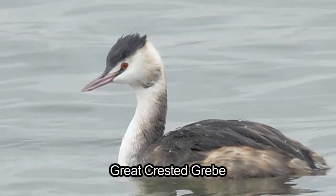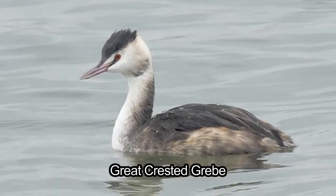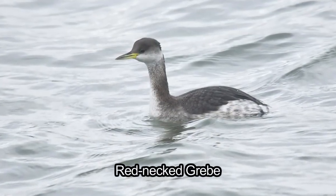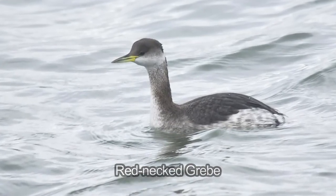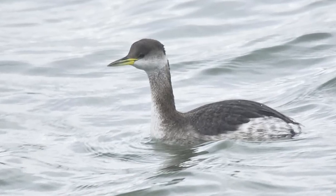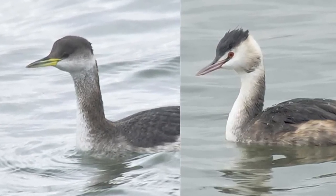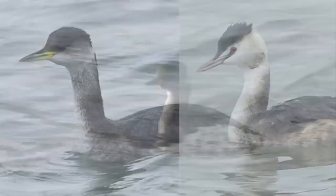In all plumages, the chest, cheek and neck front of great-crested grebe is shining white, whereas in red-necked grebe there is a white chest and cheek, but the neck front is distinctively smoky grey, and this important feature is visible from any distance. With closer views, the bill colour is another good separating characteristic. On great-crested grebe it is uniquely pink, and on red-necked grebe yellow with a black tip.